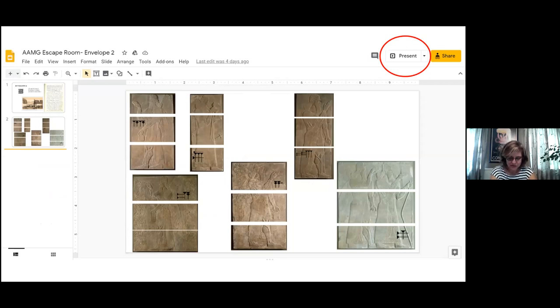The slideshow also contains the contents of envelope 2. The slideshow has two slides, so you're going to need to toggle between the two. In each breakout room, we're going to need one person familiar with Zoom to open the link and then share their screen with others. You will have 10 minutes together in the breakout room. A countdown clock will appear on your screen.